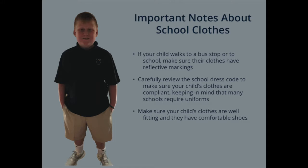We also need to talk about backpacks, and so here to help us demonstrate that are Randall and Hayden.